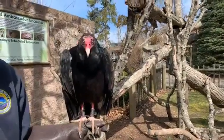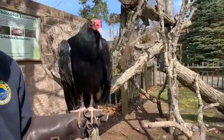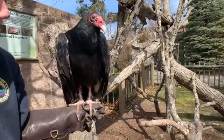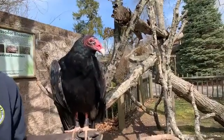I don't know if you know this one, but Leah, age 7, wants to know, how big are their eggs? It's compared to like a chicken egg, maybe. Probably 2 to 3 times the size of a chicken egg.